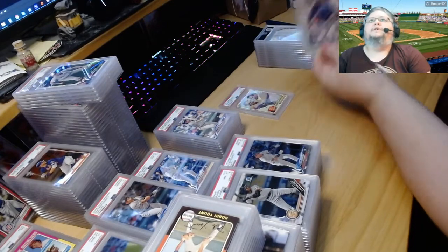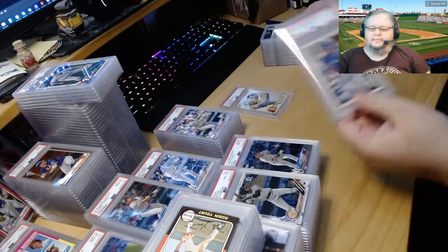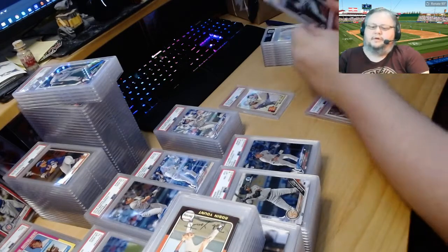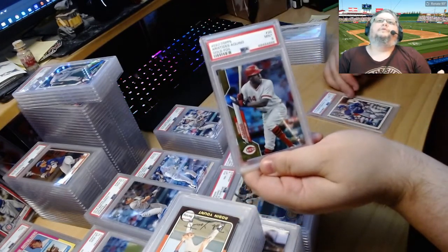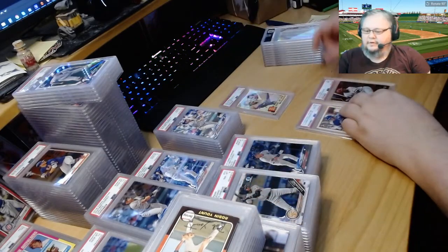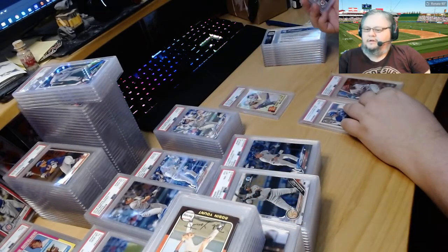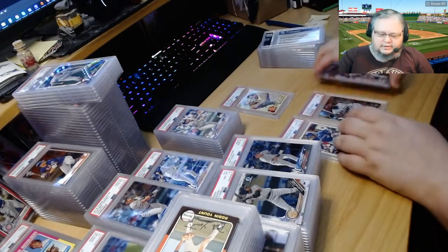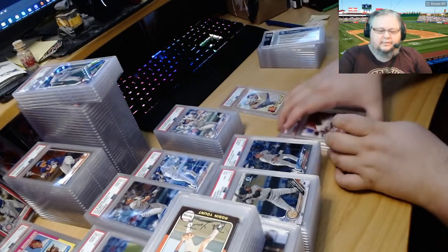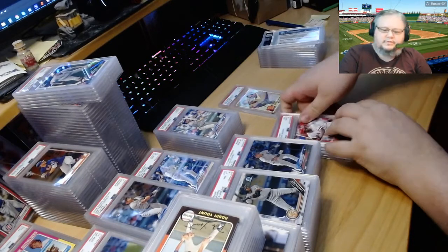Vladimir Heritage and a 10. Oh, Aquino gold foil. Again, like I mentioned before, these gold foils are so condition sensitive. So 9 doesn't upset me at all. Got a regular paper in a 9. Thought I had more Aquinos than that, but I could be wrong.